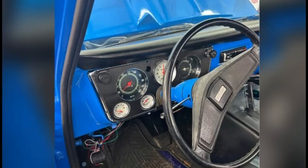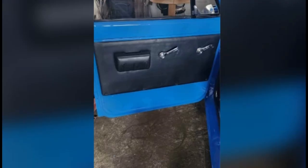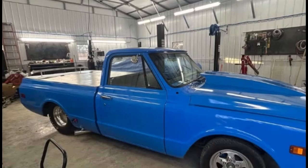It has new wheels and tires, a refreshed interior, and a Bluetooth radio. Built for cruising, the truck is being offered for sale or trade for a side-by-side vehicle, Camaro, Mopar, Nova, or other Pro Street vehicles, but no project cars. Located in Copper Hill, Virginia.